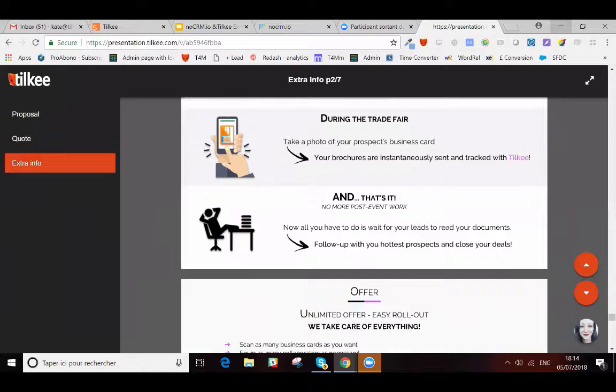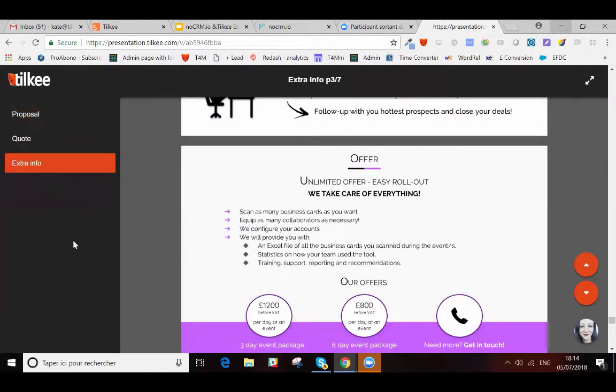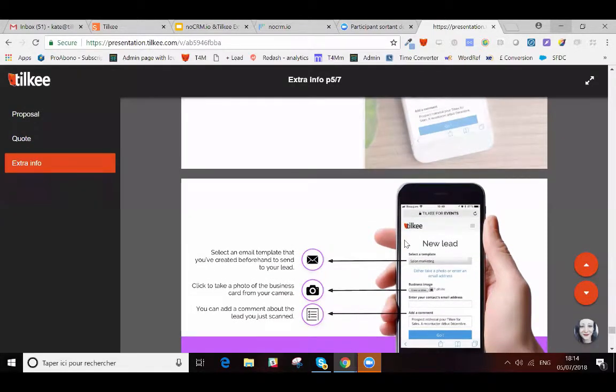Even the URL is completely branded, so Tilkee does not appear anywhere. So essentially, if you're sending out a lot of documents to one person, rather than having that problem of too many documents or too many attachments in one email, you will not have that anymore, and you'll have them all here.